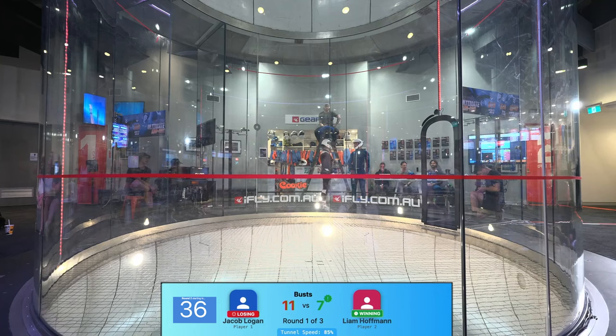Sportsmanship. All right. Currently, we've got Jacob with 11 busts and Liam with 7 busts. So tight, but Liam is currently in the winning position. Crazy stuff. They both look like Power Rangers, actually. Looking good. And those gloves, ladies and gentlemen, they're not for golf. They are tunnel-specific gloves. Used to going at high speeds with those steady high fives, but not tonight.